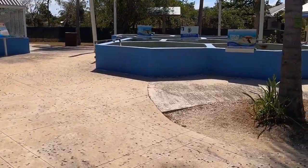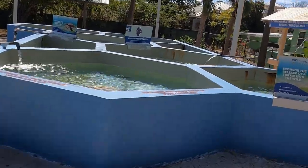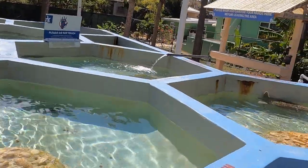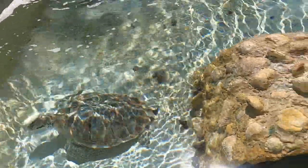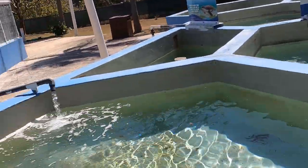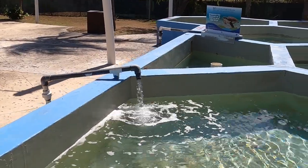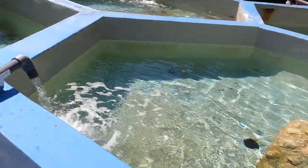Smaller pens over here, these are smaller turtles. I think they said these are 1 to 2 year olds right here. They're not quite as big. You'll see, there's one down there, one down there, and one over there, giving me a fin. All kinds of turtles. These are 1 year olds, all the tanks.